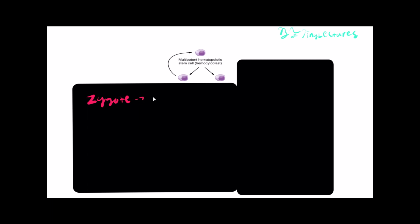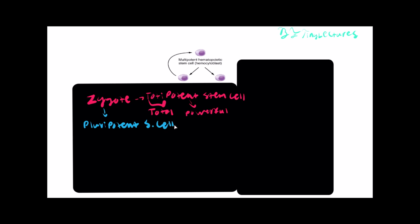So the zygote is going to be called the totipotent stem cell. Toti means total, and potent means powerful. So this guy right here is the foundation for the entire human body. So we start with a zygote. From then on, the zygote transforms into another group of cells. One of these cells is called the pluripotent stem cell. I'm just going to call stem cells SCs to save time. The pluripotent cell can give rise to different cells. It gives rise to multiple other cells. Pluri means multiple and potent means strong, so multiple cells.